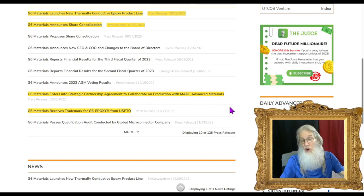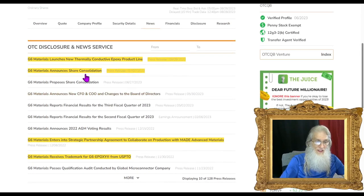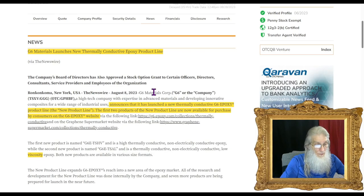This company is working with graphene. This Made Advanced company is trying to add fibers to the graphene so they can come up with new types of products. As I said, they had a consolidation they had told us about back in July, but it didn't happen until August 3rd. And then we have news that came out August 9th.